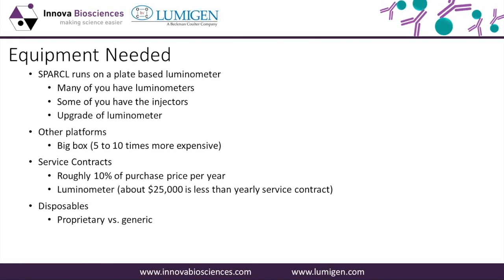It's interesting that the cost of a luminometer is often less than the service contract for some of the bigger box platforms. So if you're considering one of those big platforms, the service contract is often more than what a luminometer actually costs.